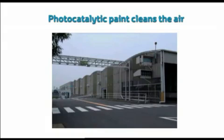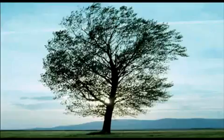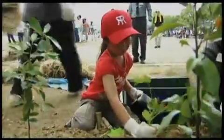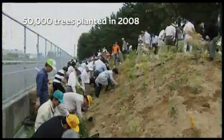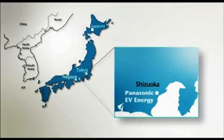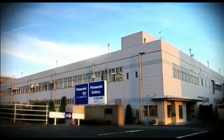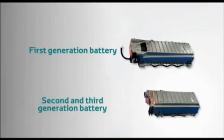The assembly building's 22,000 square meters of photocatalytic paint has the same effect as planting 2,000 trees, cleaning the air by producing oxygen in sunlight. In order to further offset CO2 emissions, 50,000 trees were planted at and around the factory in 2008. The Prius hybrid battery is built by Panasonic in a state-of-the-art plant in Japan. From the first to the second generation, the Prius battery has increased in performance while decreasing in size.